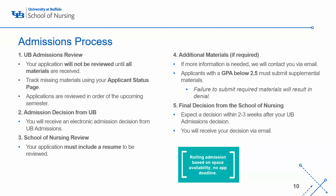In terms of our admissions process, admission to the RN-to-BS program is a two-part process. Applicants must first be admitted to the university, and then they must be admitted to the program in the School of Nursing. The first step is UB admissions will review your application. Your application will not be reviewed until all of your materials are received.